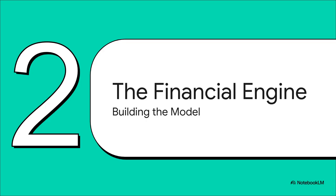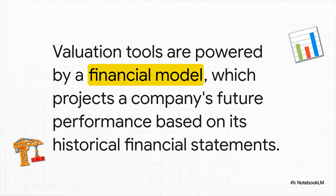Okay, so you've got these three powerful valuation lenses, but what's feeding them? What data are they actually looking at? Well, the answer is the financial model. It's the engine that an analyst has to meticulously build to drive this entire process. Think of it like a super detailed blueprint of the company. It takes all of a company's past financial performance and organizes it in just the right way to let an analyst project what's going to happen in the future.